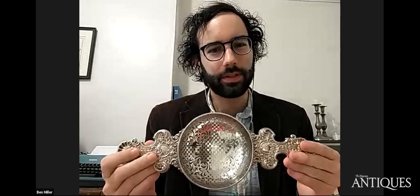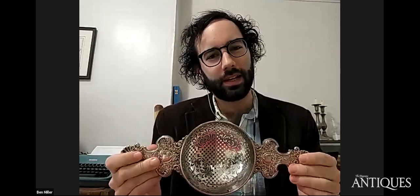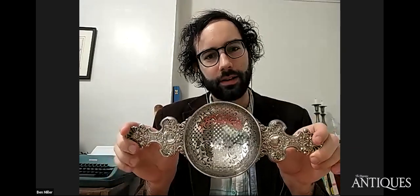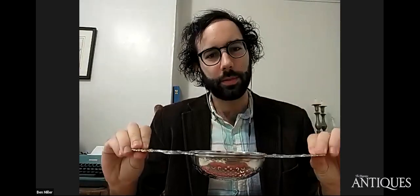But these strainers became popular. There are a couple of them dating from the 17th century, but mostly you find them in the mid-18th century. And the handles, which are typically quite long, are meant to bridge the size of a bowl.